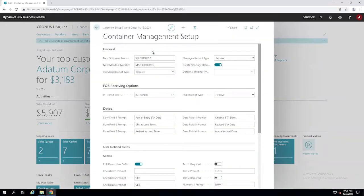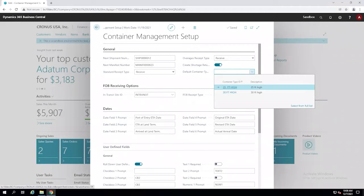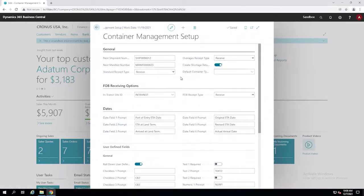So with that being said, the first thing I want to show you is kind of our container management setup. So what this is, it really allows for some configuration based on how you use your Business Central environment today. So one of those examples is, do you typically receive and invoice right away, or do you do it as a two-step process like receive, then invoice? When there are shortages, do you want to handle those manually, or would you like us to create a shortage for you automatically? When creating containers, do you have a default, 20-foot high, 30-foot high? So just some basic defaults that allow you to set this up so it's as easy and streamlined as possible, so you don't have to go and manually enter.